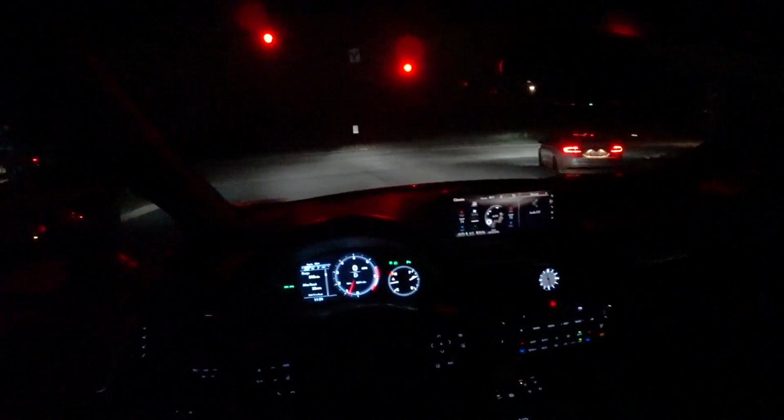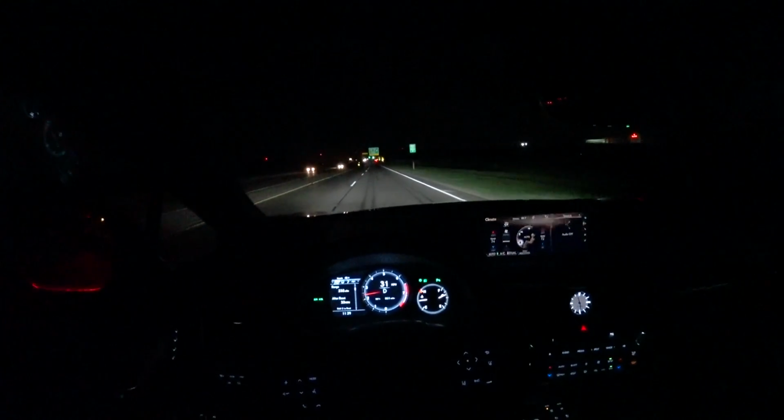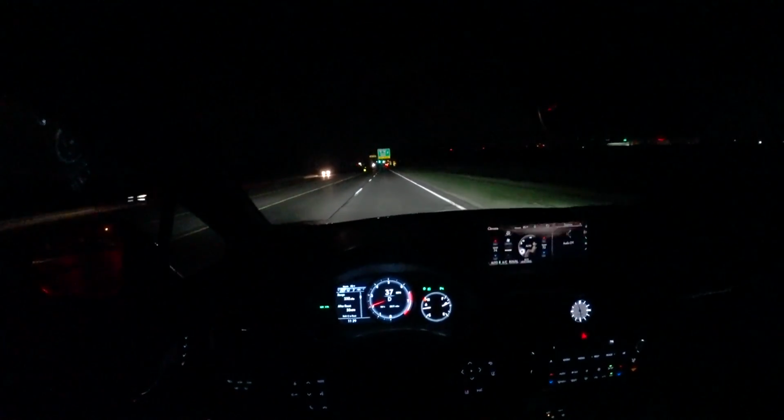This particular car has the Mark Levinson sound system in it, and it sounds fantastic. Unfortunately, I can't play any of it for you, but take my word for it. Sounds really good, really nice audio quality. You've got some adjustability in there too.